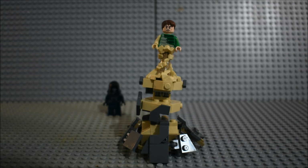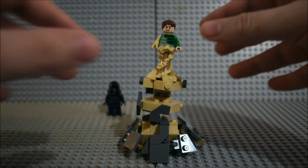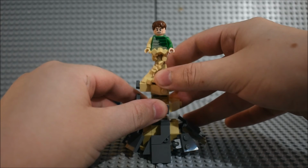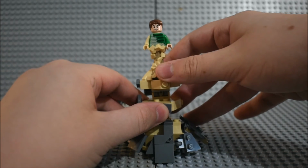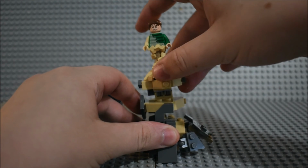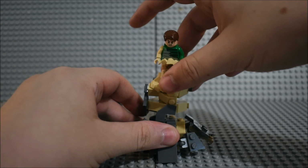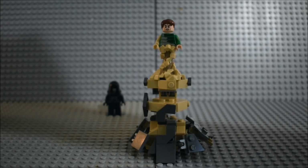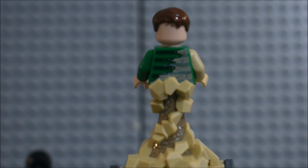And the cool thing about this build is there are 2 points of movement here. We have, very carefully, the ability to move him forward and around from side to side. And, like I said, forward, not so much backward, but side to side and forward. So that's pretty cool. There you can see what he looks like from the front. Here's what he looks like from the back.